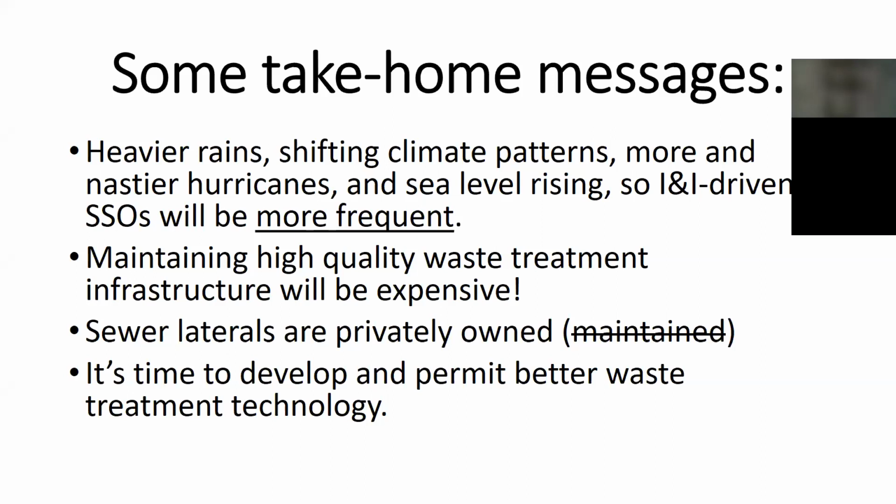There are other situations where compact wastewater treatment devices have been developed on ships, for example, and other places where you've got other constraints. The technology is there. Developing that technology for more common use by the residential public might be worth a great deal of investment, because sea level rise and higher rainfall are going to drive our septic systems and our wastewater treatment systems into serious trouble as time goes on. So let me stop there and see if we have questions.